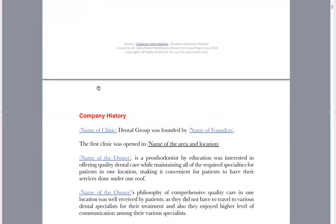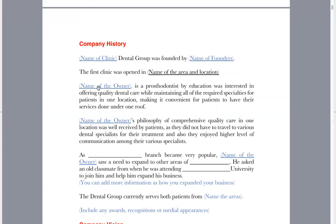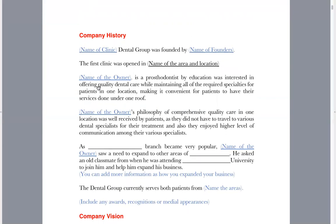So going through this quickly, these areas all can be filled in by yourself or your office manager. So you put your name of clinic in, this is the company history, so the staff understands everything about your company, because nothing is worse than a patient asking a team member something about the doctor, something about the company, and they don't know it, and the information is inconsistent.